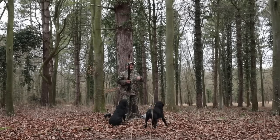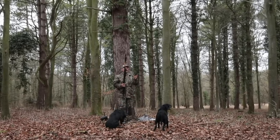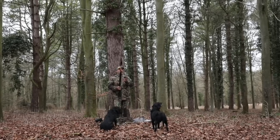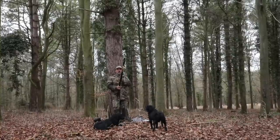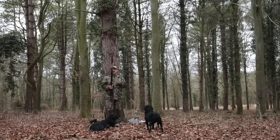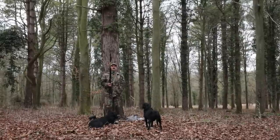What I'm doing now, because I wasn't sure where I was going to be here, I've literally just got myself back against a tree. Because believe it or not, pigeons have got very good eyesight, we all know that. So I'm trying to minimise my movement to stop the silhouette of my body. If I step out against the tree, it's going to be seen. So I'm trying to do all my shooting standing back to this tree. So hopefully, with the good camouflage coat that I've got on, I'll blend into the background.